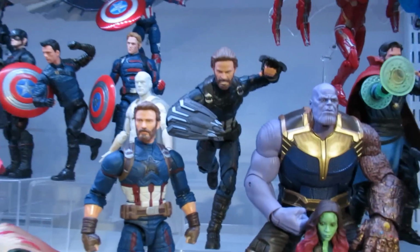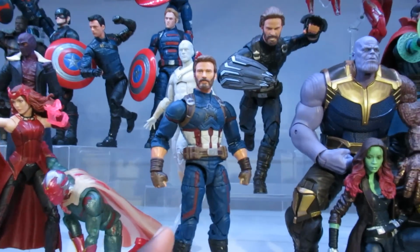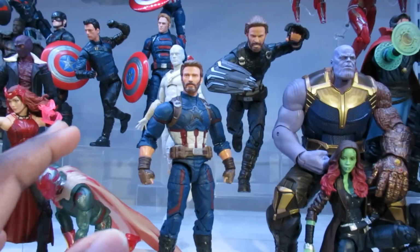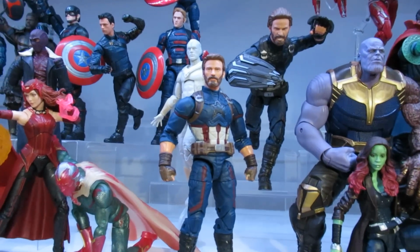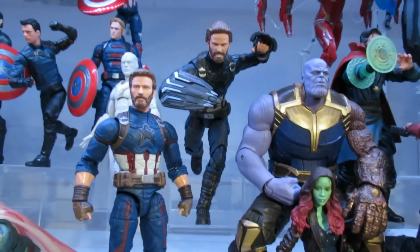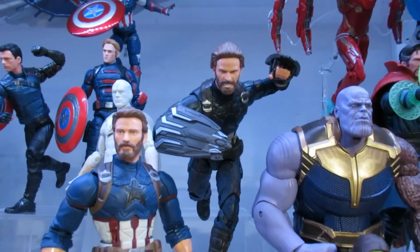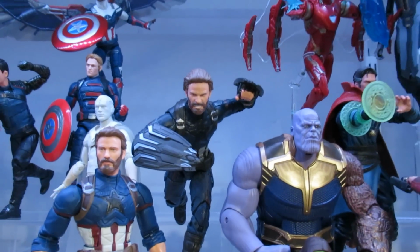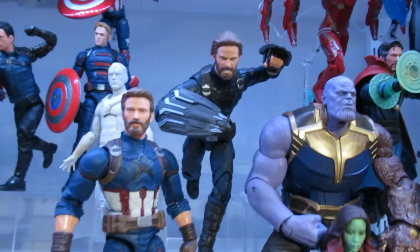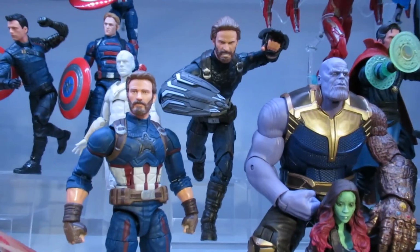Here we have 2 of my Infinity War Captain Americas right next to each other. I'm glad that this Walmart exclusive Captain America, even though it itself did not have the proper paint applications, was able to sort of boost the other one from 2018, because this was my least favorite Marvel Legend figure for a while, but all it took was just some more accurate accessories and a nice head sculpt on there, and it really boosts this one up.